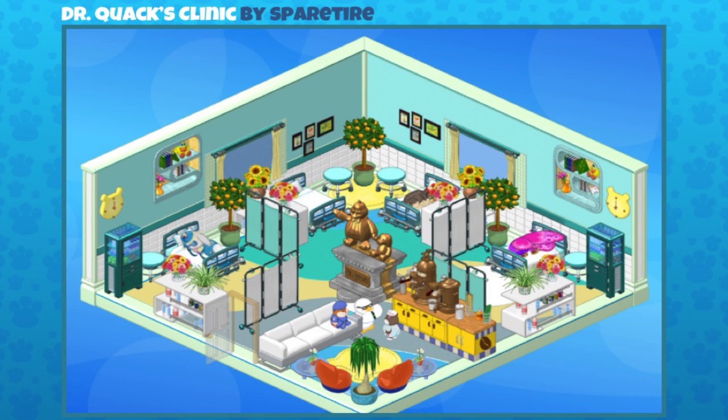Mandy, does anything strike you about this room? Well, I noticed the little coffee station there, which is really cute. Yeah, that's what I was going to say. I love all the clinic pieces, but I also love they've made a really cute little waiting room, too. And I think the hamsters are actually the nurse and doctor, if I'm not mistaken. Well, Dr. Quack is there, too. Yeah, Dr. Quack. And he's got some hamster employees.